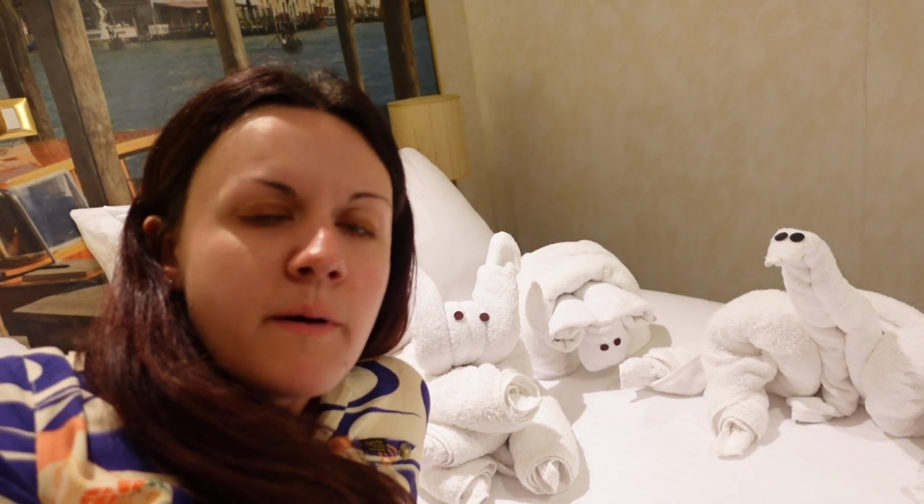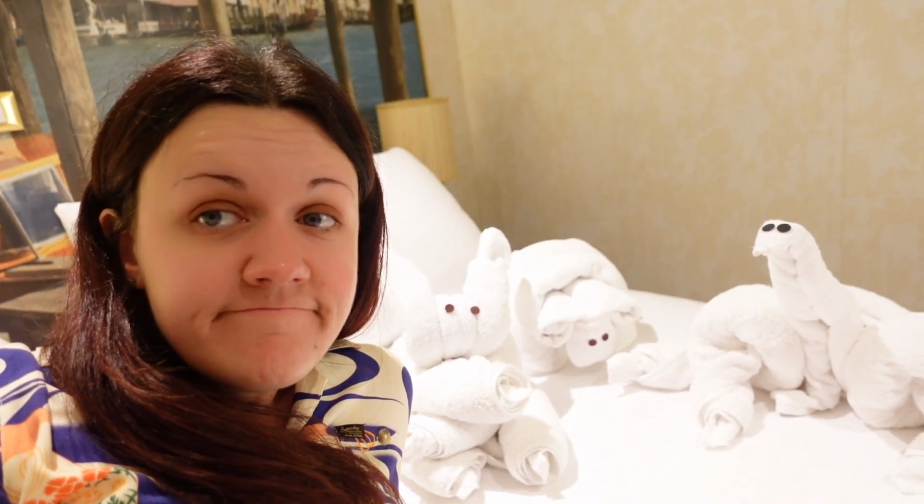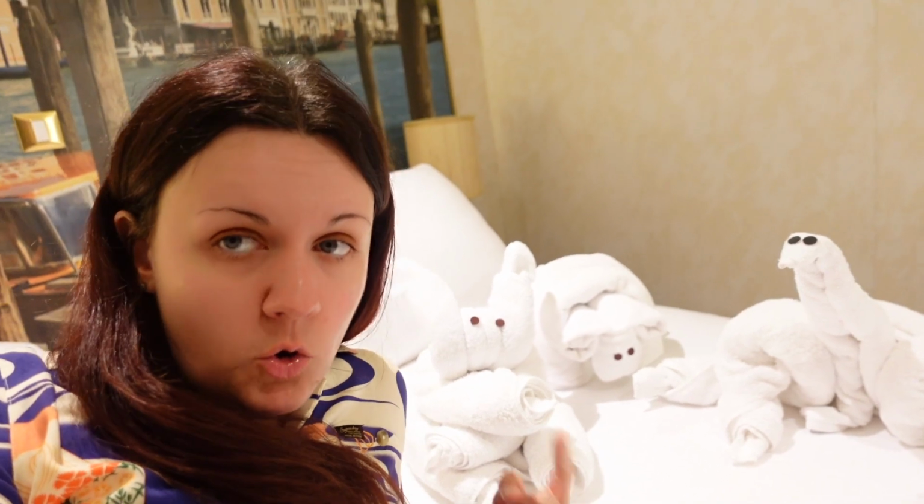This is always the worst part of ending a holiday, is having to repack. I think it's just so boring, but anyway, I'm going to do it. So we're just going to hang about here because we can't be bothered packing. So, yeah, that's it. Nah, I'm kidding, we're going to pack right now. All four of us.